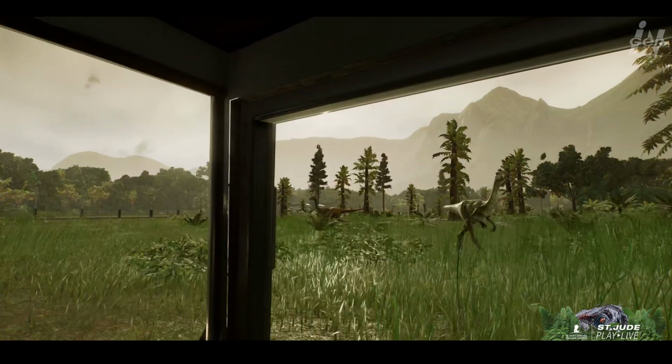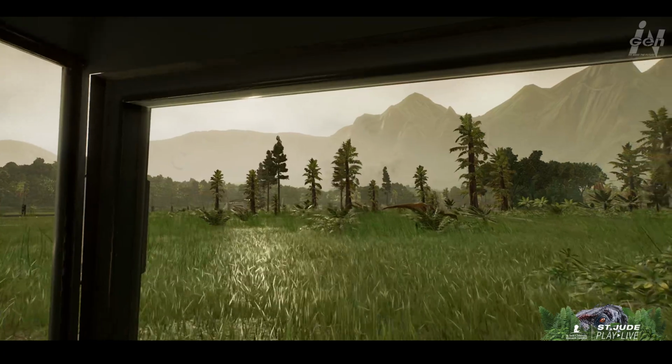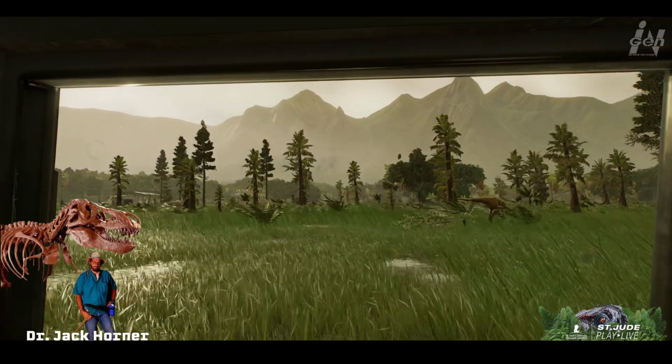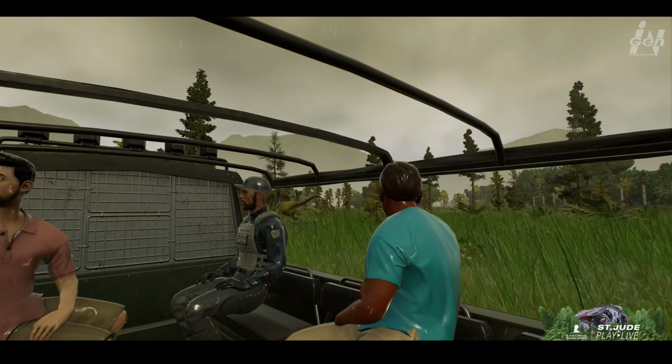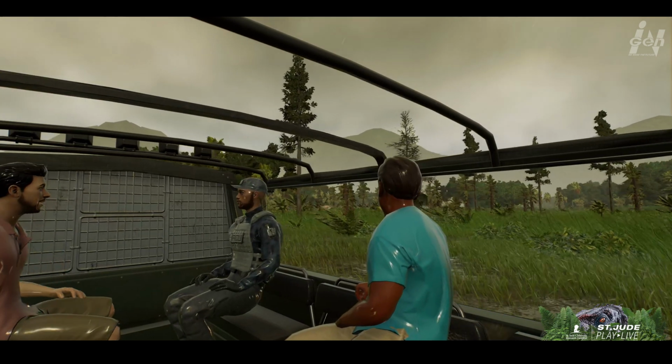This behavior was groundbreaking for its time and reflected the then emerging theories on bird evolution, influenced by our scientific advisor Dr. Jack Horner. However, despite the bird-like movements, they intentionally avoided giving the Gallimimus feathers in the film, as the extent of feathered dinosaurs was still a subject of debate.